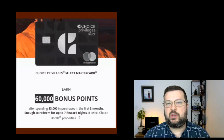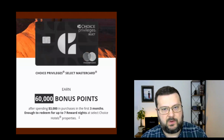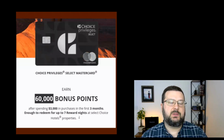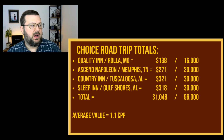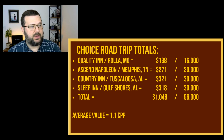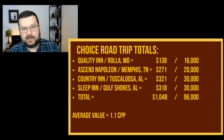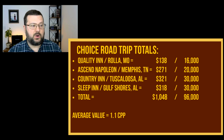Pretty interesting. So did we meet our goal, which was to accomplish this road trip for 126,000 points or less, the amount that you would get at a bare minimum with 2 sign-up bonuses on the Choice Privileges Select MasterCard from Wells Fargo? Let's take a look at the numbers. When we add the totals together of these 4 nights, that comes to 96,000 choice points with an average of 1.1 cents per point. Had you paid cash, you would have spent $1,048. And instead, you spent less than $200 on the annual fees for these 2 cards.